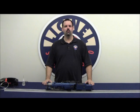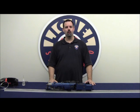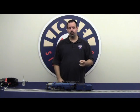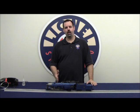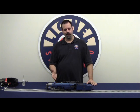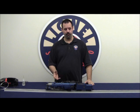I'd like to take a few moments and talk with you about why programming your locomotive, specifically your TMCC1 locomotives, is so important. Number one, you program your locomotives so that you can set the ID number for the engine itself. From the factory, every Lionel locomotive comes pre-programmed as engine 1. Well, if you have two engines and you don't change the ID number, they're both going to respond, being on the same track at the same time, to engine 1.